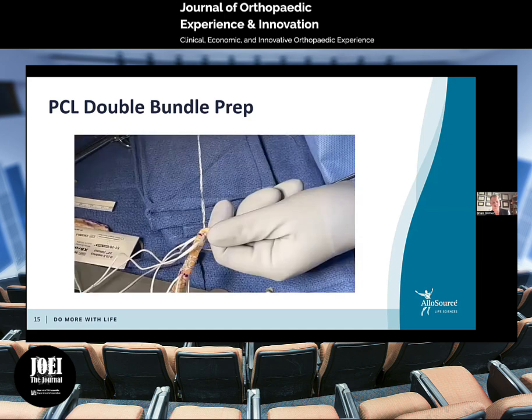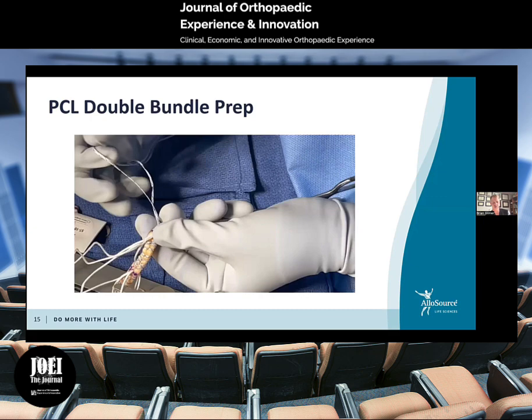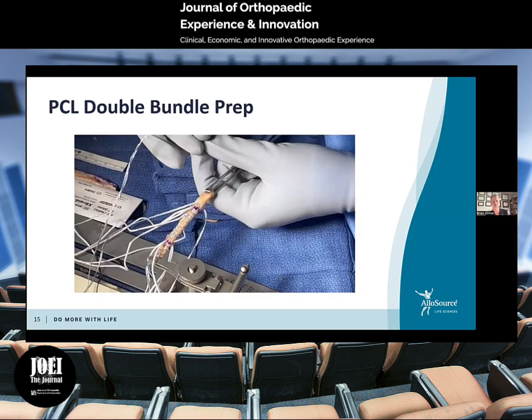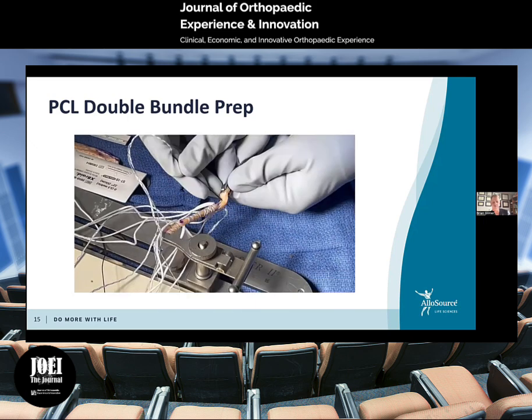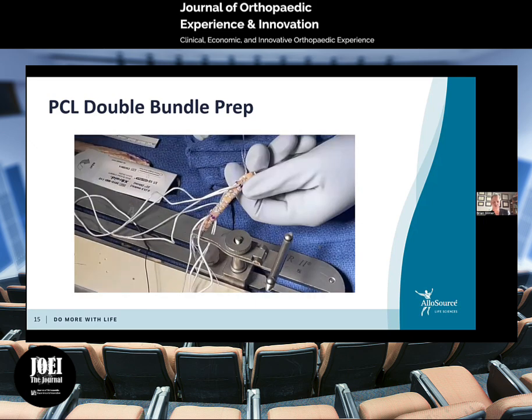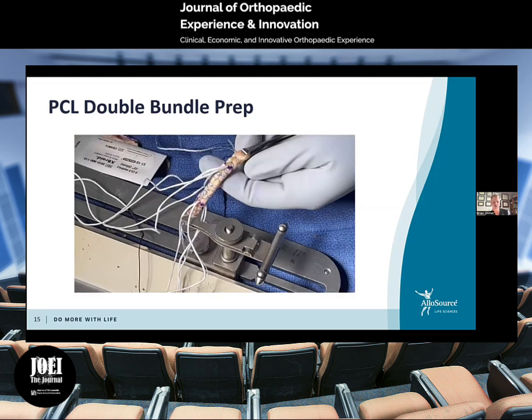During this part, I'm in the back of the knee. The prep takes longer. Getting ready for the PCL takes longer. But my assistant will typically be ready at the time I'm ready to make a tibial tunnel. The tibial tunnel will be 10.5, and both of these grafts will fit down a 10.5 tibial tunnel. That's drilled at 60 degrees.